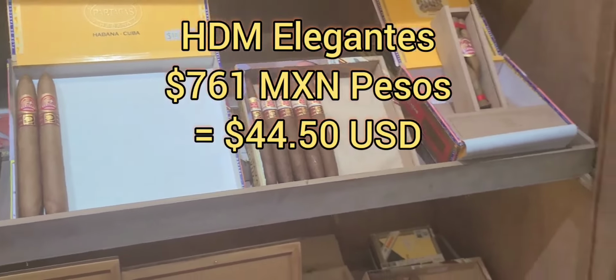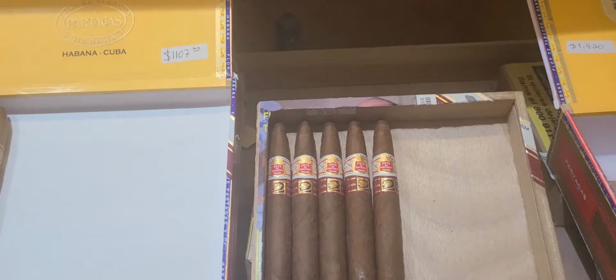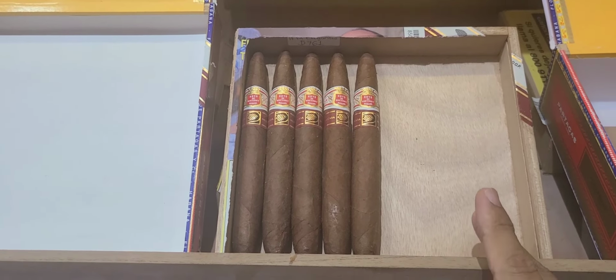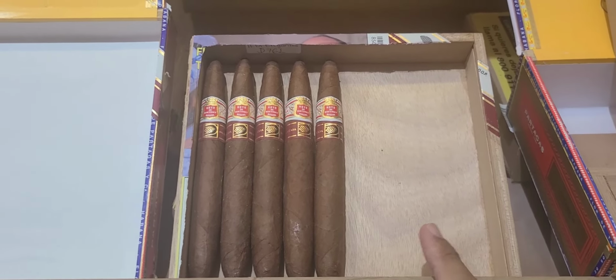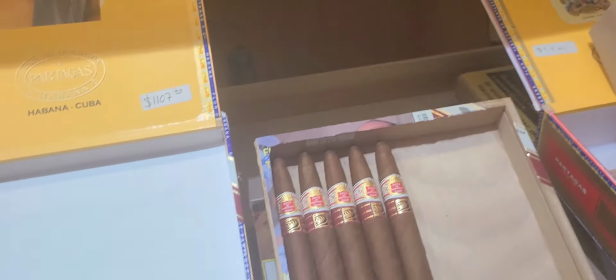$761. So it's going to be about $42. I think I paid between $30 to $35 a stick in the Netherlands. It might have been lower. I'm going to go back and check that video with Dirk from the shop in Maastricht, because he sold me a box. So those were the Elegantes.